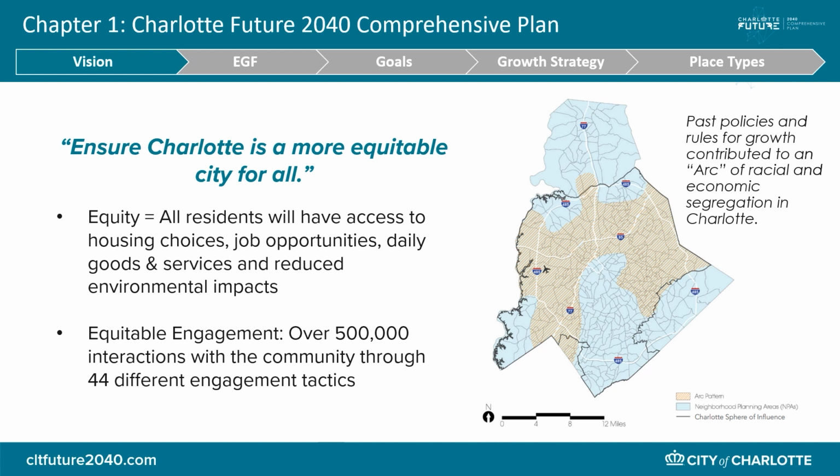Within the plan, equity is defined as meaning all residents will have access to housing choices, employment opportunities, and essential daily goods and services, such as a grocery store. It also means not being exposed to environmental hazards. The plan was developed with input from diverse stakeholders and reflects interactions with over 500,000 residents.